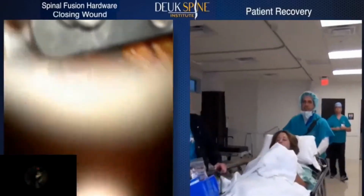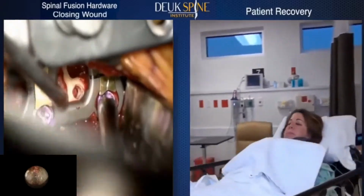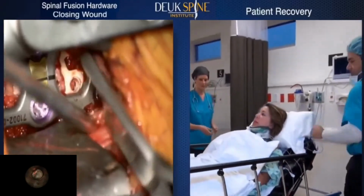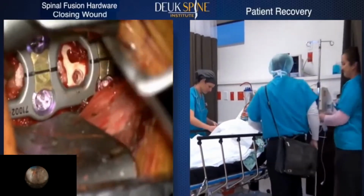The fusion, however, is still underway. Holes in the spine must be tapped in preparation for the large screws that anchor the fusion hardware. The Deuk laser disc repair patient is in recovery usually 45 to 60 minutes before release to go home.